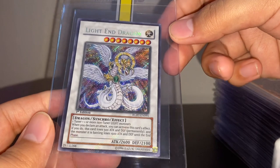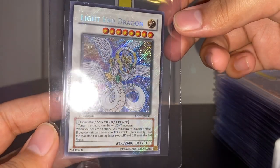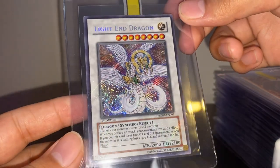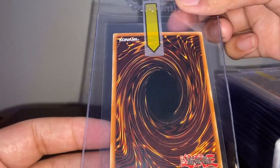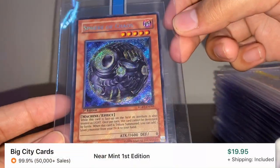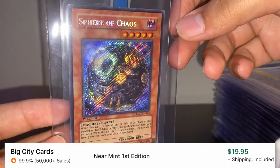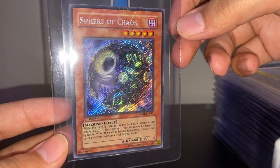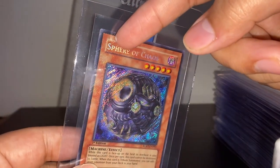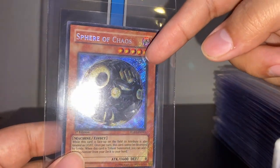OC as well, but a beautiful bleed. And yeah. Another Raging Battle Secret Rare. Tree of Chaos with awesome bleed. And by bleed I mean that you can see the Secret Rare foiling across the whole card. You can see as I move it downwards.